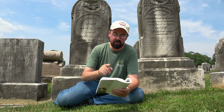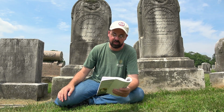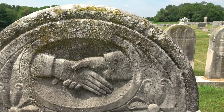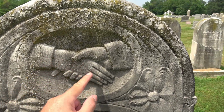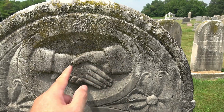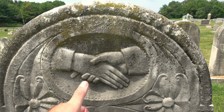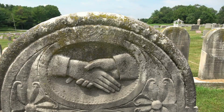Here we go. When one finger is extended, which is up there, it means that the deceased was a member of the Freemasons. There you go. And that's what you have here. You have the finger extended. So this couple were Freemasons, and the limp hand is the deceased, and the one grasping it is probably the loved one, or in some cases represents an angel or God himself. But since they're married, it probably represents the loved one.